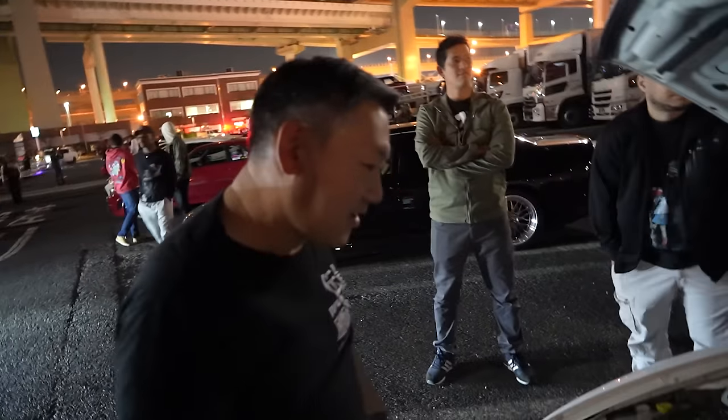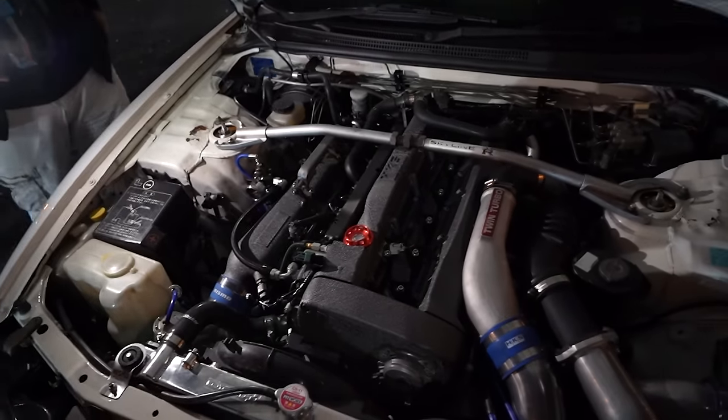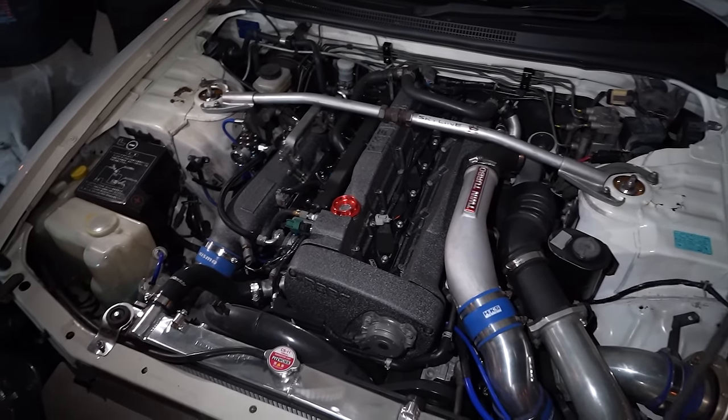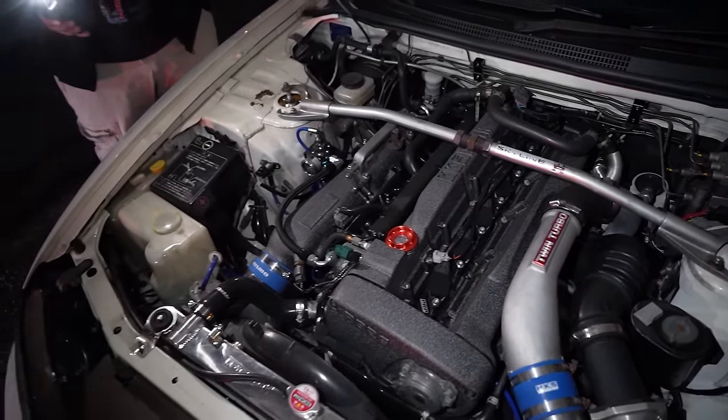So do we tell everyone? The engine let go at Fuji one day. Yes. And this is the replacement engine for the time being. Yes, yes. And tell us, what is it? So it's a fairly stock bottom end. Okay. A 2.6 bottom end, 5U block. Nice. I think a standard crank, but yep, with Nismo conrods.